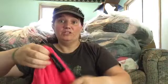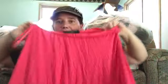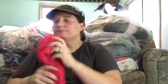Akira Chicago Black Label. I don't know which label's the good label, but I've sold Akira before. Maybe Black Label's the winner. But it's a fun layered skirt. Lots of layers, it seems. Oops, I can't even grab a hold of the underlayers. But not so easy to show off, but hopefully that's a good one.